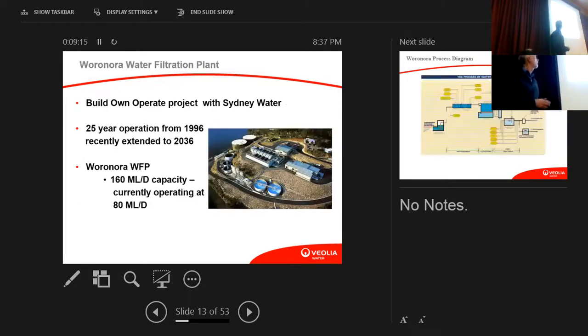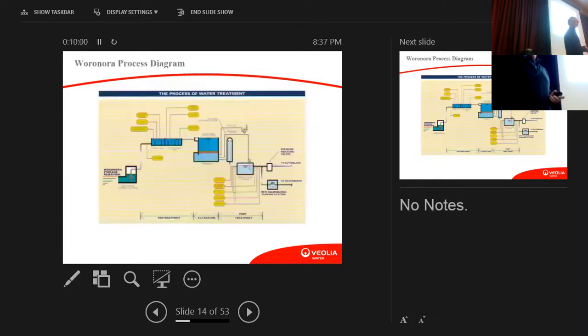That's an aerial shot of the treatment plant when it was first built. If you did that now, you would hardly see anything, because in the 20-odd years it's been there, we have seeded a lot of trees, and the whole place is quite different now. The contract with Sydney Water goes to 2036. We're currently doing 80 megalitres a day, but the design capacity is 160 megalitres a day. So that's roughly 160 swimming pools a day going through the system. We're currently doing 80 swimming pools a day.